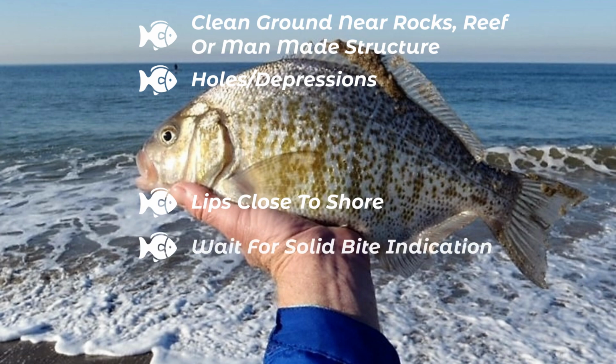Wait for solid bite indication before striking into the fish. Strong strikes aren't required, simply strike swiftly and easily into the fish. They will often tap the bait multiple times before showing positive bite indication. It's only then that you need to strike.